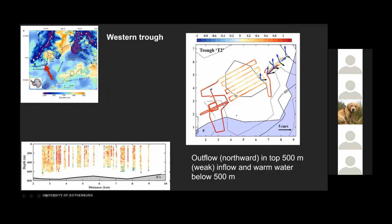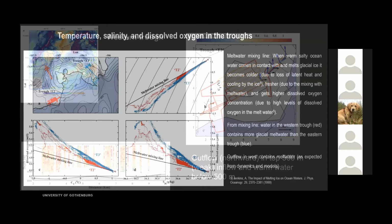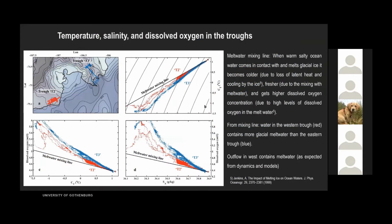Okay, and we have compared temperature, salinity, and dissolved oxygen, and from those data points we could identify water masses. And we see that the water in this trough had much more meltwater than what we found in this one. And also if you look carefully and zoom in on the deep water, we could identify two different deep water masses. One that is found here in Pine Island Bay and at the deepest parts and underneath the ice shelf in this trough. And then the other one that we found here in Thwaites Trough.